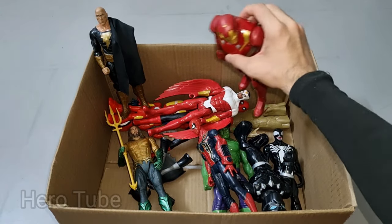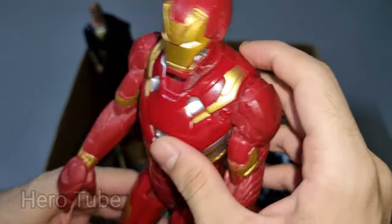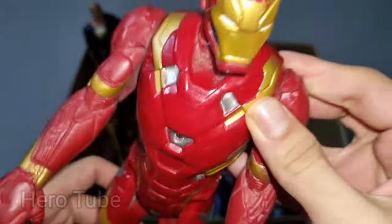Where is all your guys? Wow, guys, you guys are so cool. The technological sword superhero. Wow, this is really cool. The mechanical sword superhero. This is Iron Man.